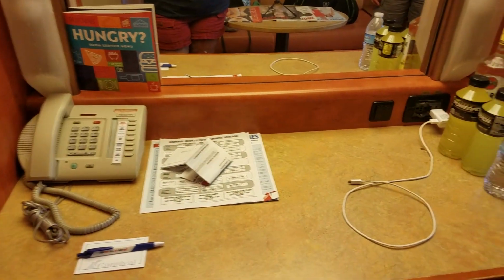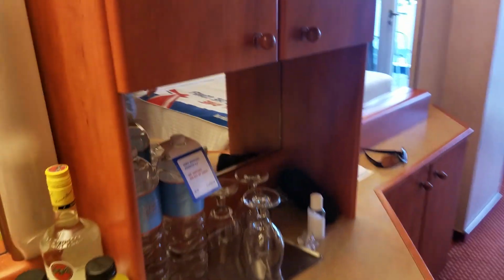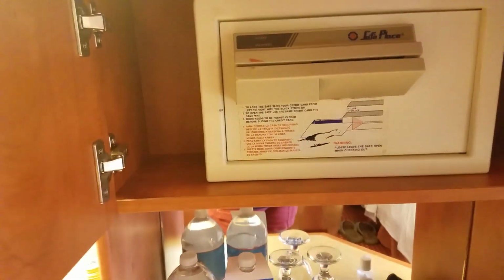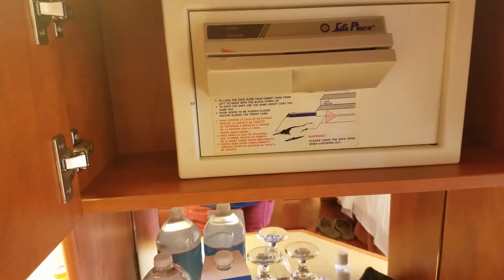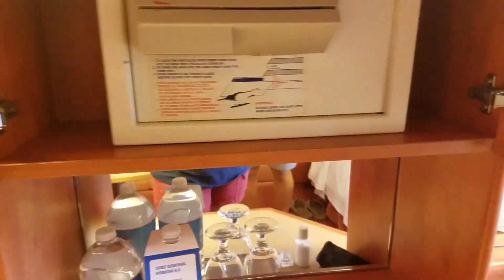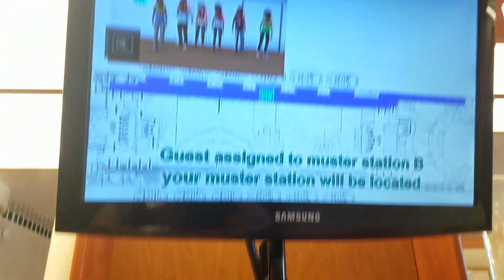Nice little vanity area. And then got your safe in here, which you could use not just your Sail & Sign card. You could use like a gift card just to make it open for you. And then flat screen TV on top there.